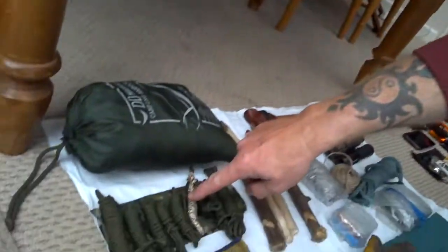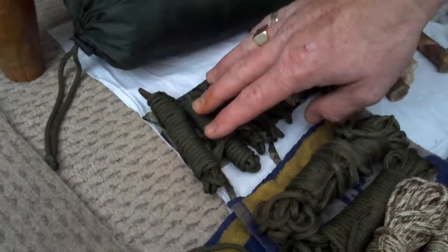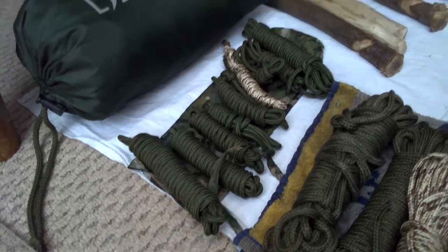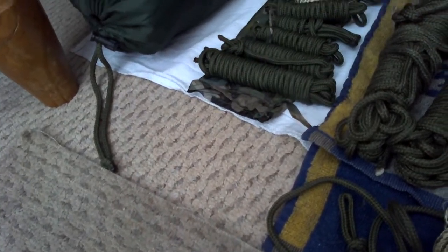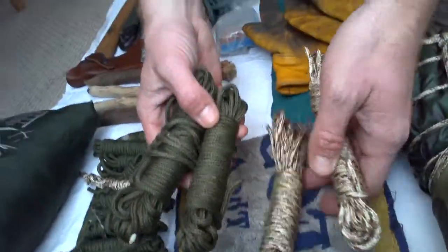I have this little bag here. It's got small hanks of cordage. None of this is like Paracord TM or whatever. It's just cheap camping cord, all of it. But I've had no problems with it. I've had some of it for 3 years and it's fine still. And I do go out quite a lot.